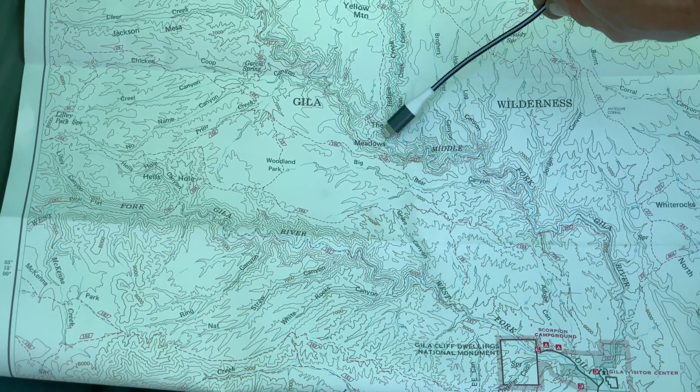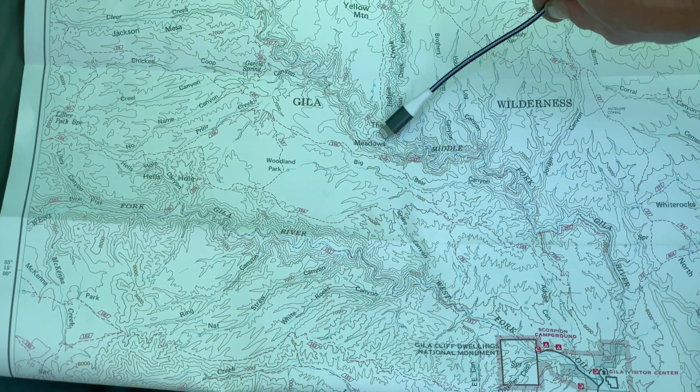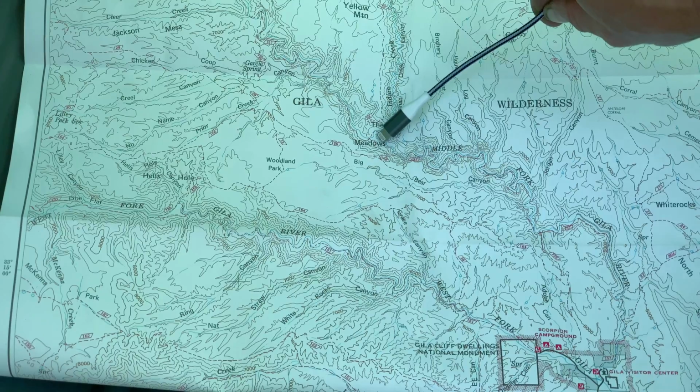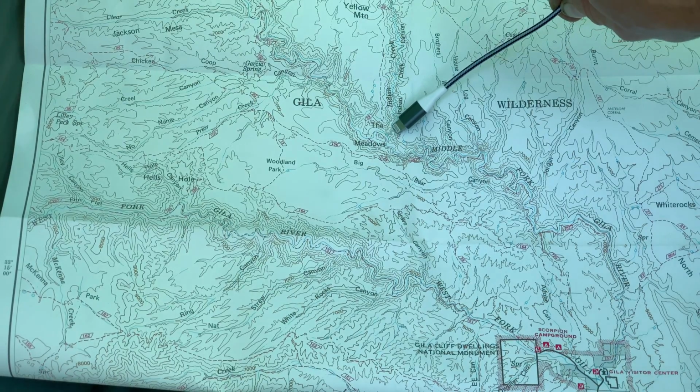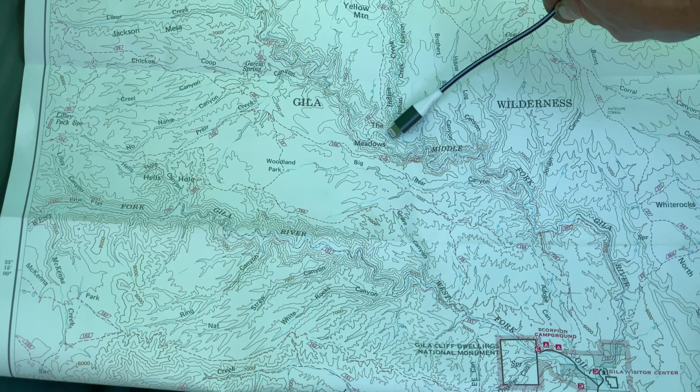The Meadows is really pretty, but the trail branches off in several locations, kind of off into different campsites. So it's a little bit confusing, and you have to figure out on your own where to go to camp and how to access the river from where you're camping.